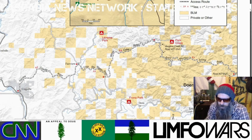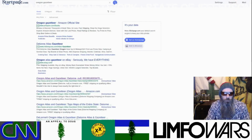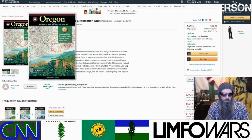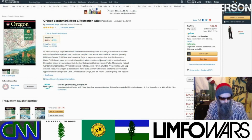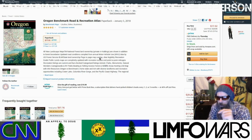But you're out here on these Forest Service roads, and it's good to have one of these with you. Where'd it go? Right here. This lists all of the Forest Service roads. It says right here, U.S. Forest Service, BLM, and the state roads. That way you can find your way through all those, because it gets real tricky out there.